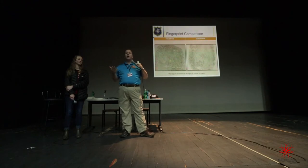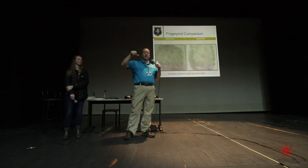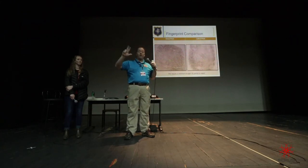Fingerprints are really great for us. It's a fast way to ID somebody. Fingerprints are formed while you're in your mother's womb before you're born. They stay the same throughout your life. Everybody in this room has either a loop, a whorl, or an arch, or a combination. And so you all have one of those, and it will never change.